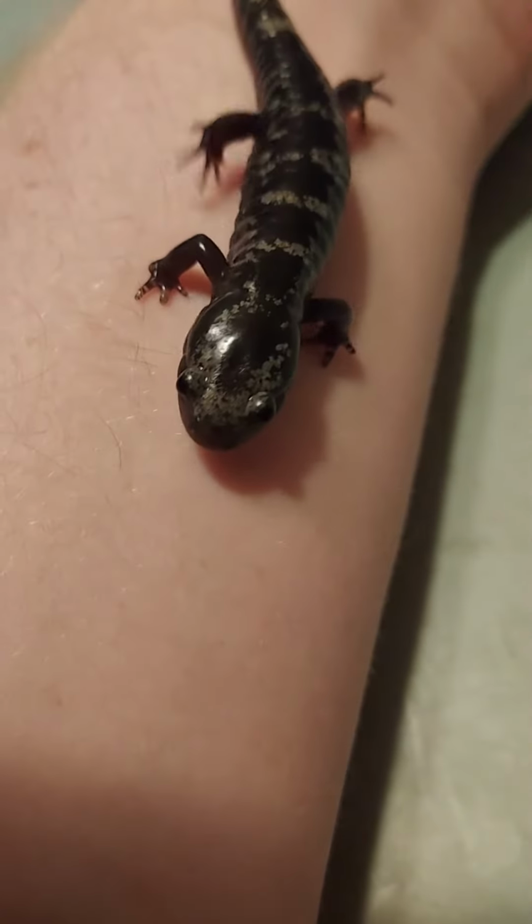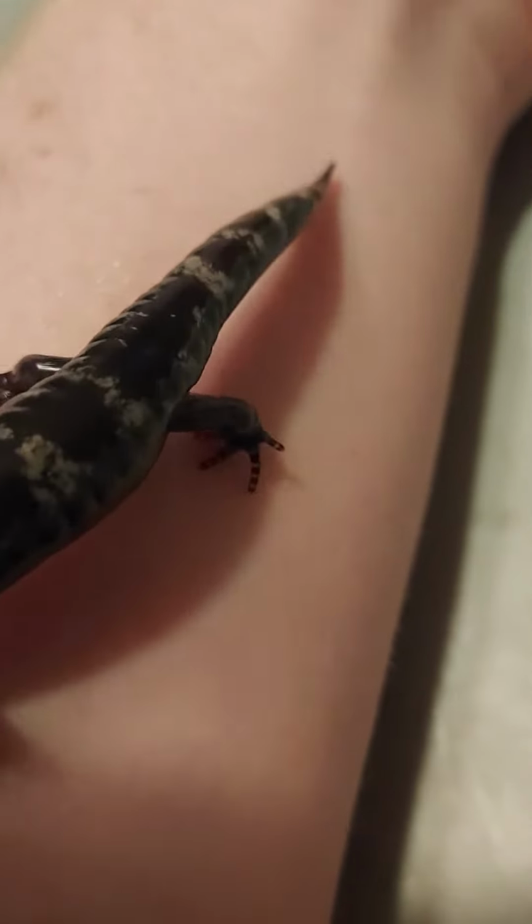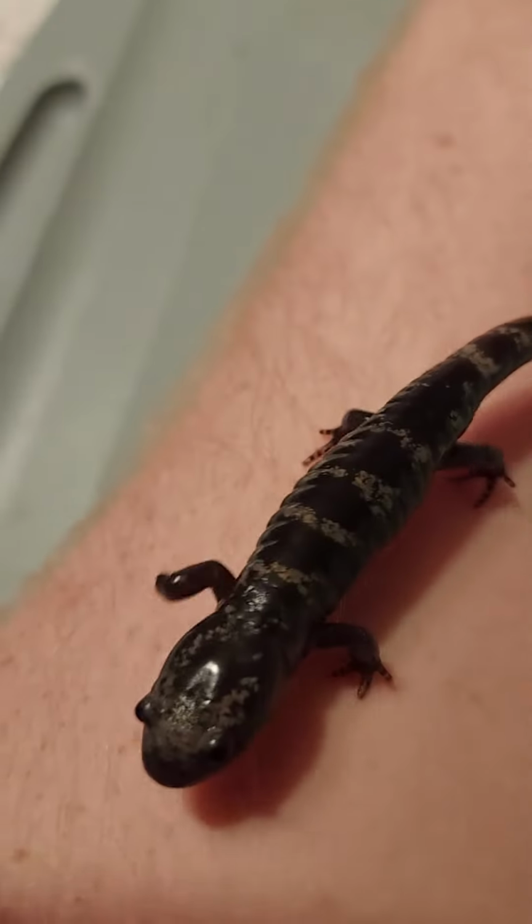Come on, you're smart enough to figure this out. Oh, you're crawling for the shade. Smart little guy. It's hiding underneath the shade cast by my cell phone. There it goes. I guess this thing doesn't really like bright light.